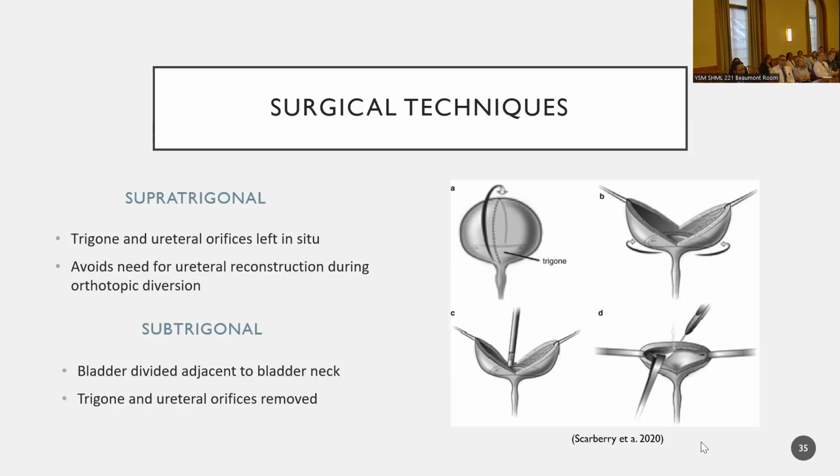I think your point that this is an individualized decision is so important. I think there are plenty of patients, patients with neurogenic bladders who need a urinary diversion, where the additional morbidity of a cystectomy may just be too much.